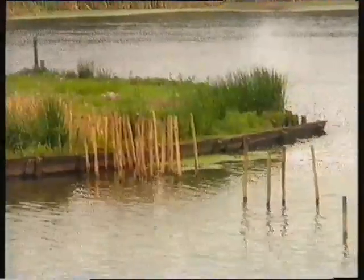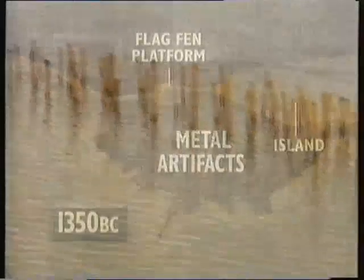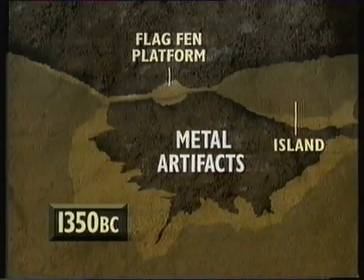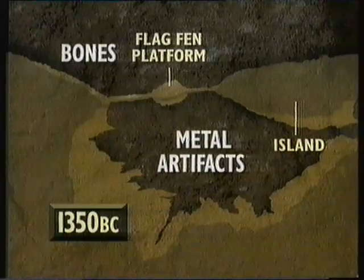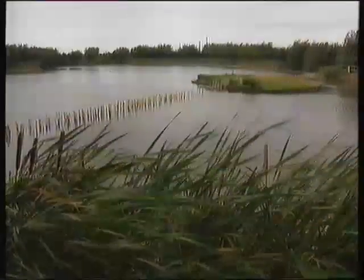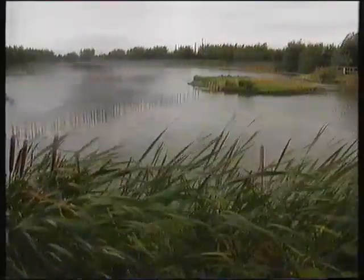What's more, these broken objects are arranged among the posts in a special way. To one side of the posts are the metal objects. On the wetter side, towards the ever-encroaching sea, are the sacrificial bones of dogs. Death is just out here. So people are, if you like, emphasizing this boundary.